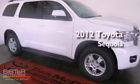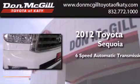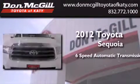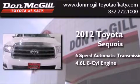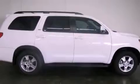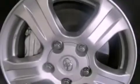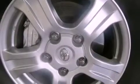This is a certified pre-owned 2012 Toyota Sequoia. This SUV has a 6-speed automatic transmission and a 4.6-liter V8. Its top features include a sunroof, XM satellite radio, 18-inch alloy wheels, and traction control and stability control systems.